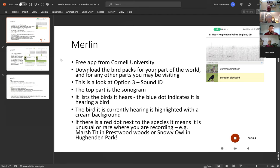But certainly do it. Download the packs that you want. And if you're going to any other parts of the world on holiday or whatever, then for sure download the packs, because as an online field guide with photographs and sounds of calls and songs and so on, it's incredible. It's very valuable, and it's free.